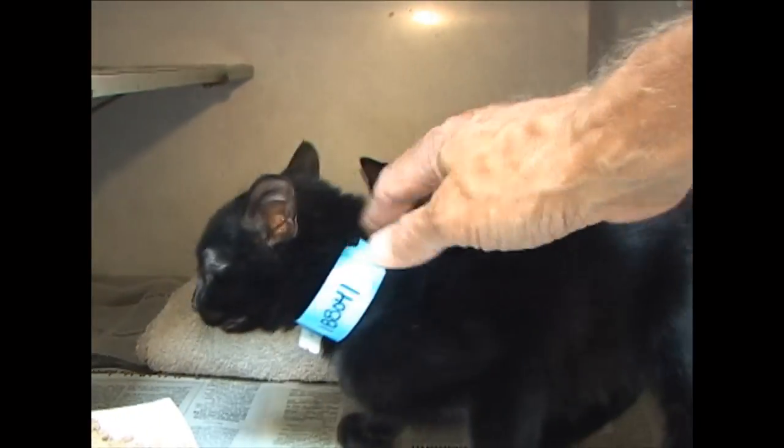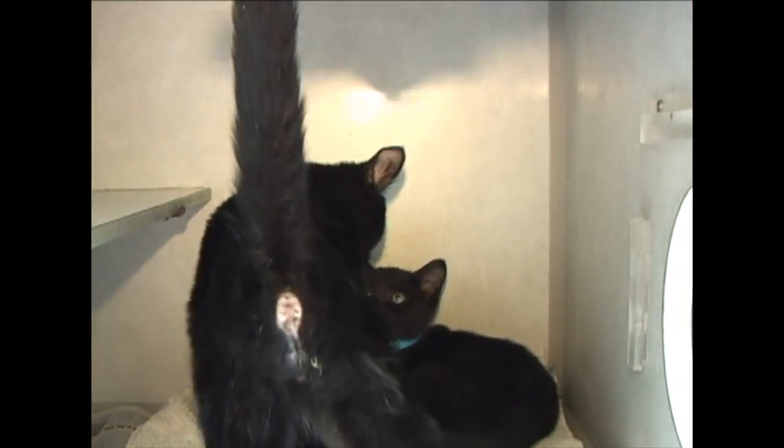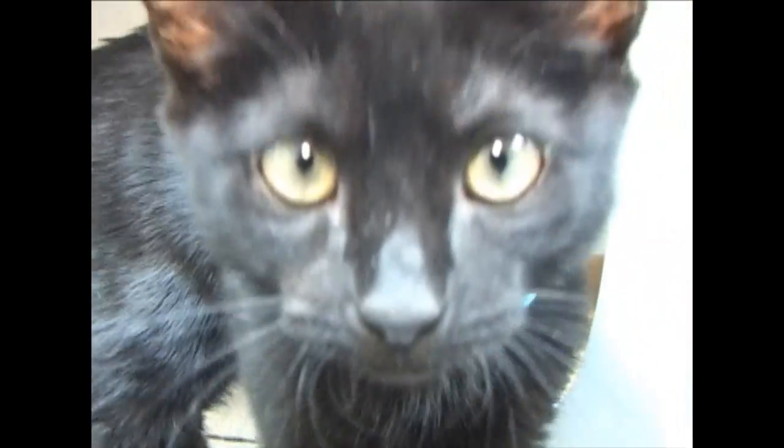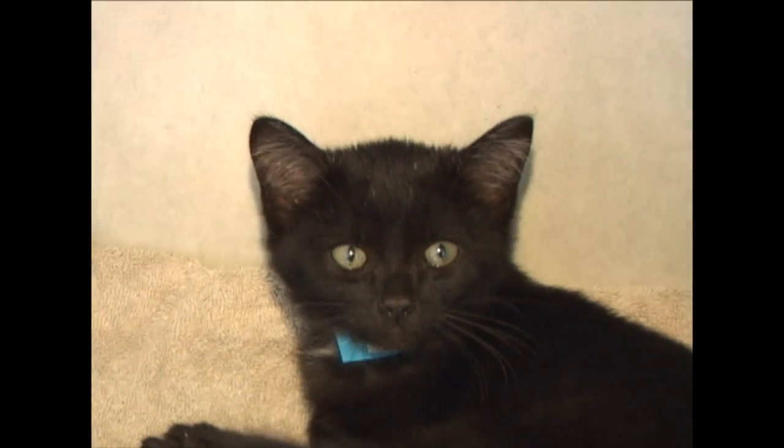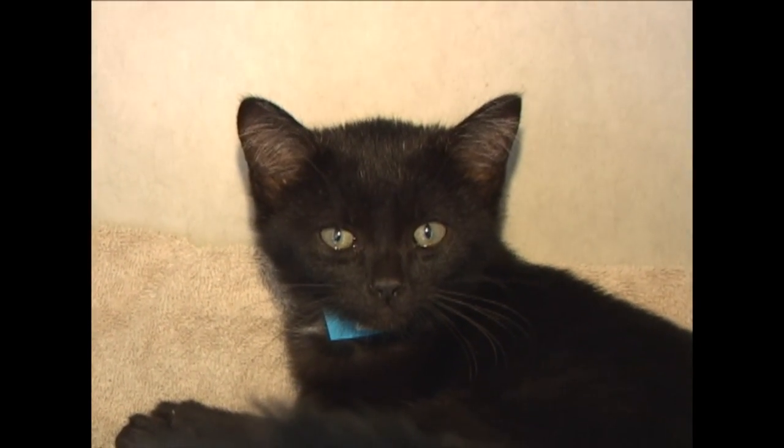You're looking at Trapper here. He is a very playful cat. Trapper's number, 188041. And in the back, you have Knight, a lot calmer. Also neutered, also a boy. ID number 187994. Trapper and Knight, both eligible for the black cat rebates. Darling little kitties.